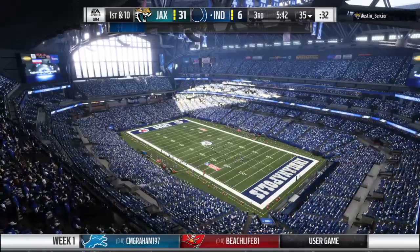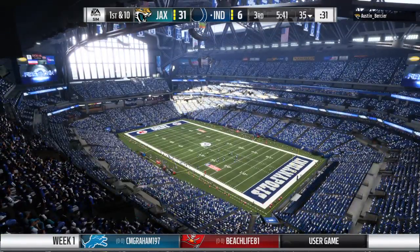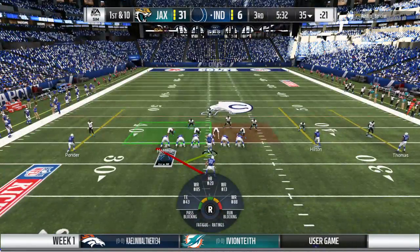So how do you beat man coverage? First of all, you want to be a superior receiver, but you know something, that guy who's covering you, he's usually pretty good too. So the corner route is usually a great spot to get it done.